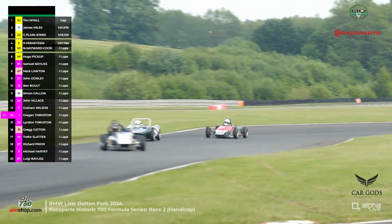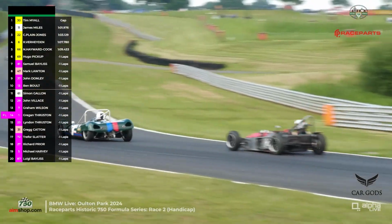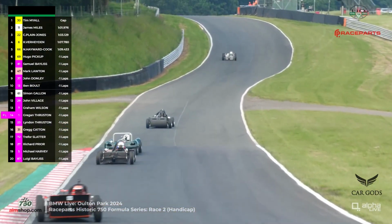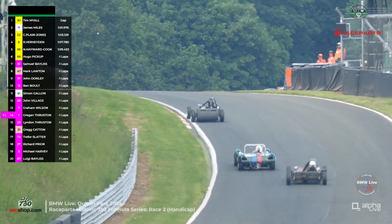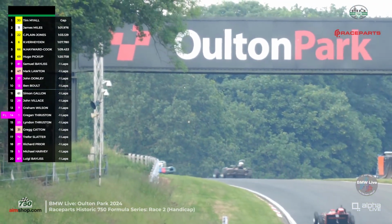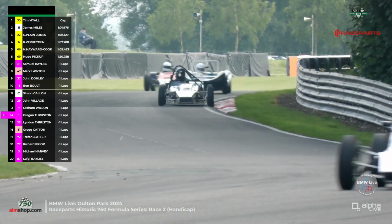That's right. So you're seeing some good battles on track here. You've got Graham Wilson in the Time 3B. You've got Greg Catton in the Dyson. You've got Lyndon Thruston in the HCS. And at the moment, it's for 13th, 14th and 15th position. I think that they're battling. I'm sure they'll be close towards the sharp end by the time this race is completed.